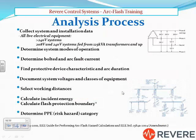The analysis process, this is done in order to fully understand what the arc flash hazard is. The calculations have to be done to fully understand what the hazards are. We won't go very deep into this, just to indicate typically systems greater than 240 volts and fed from 125 kVA transformers and up are required to be studied and documented.